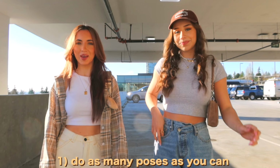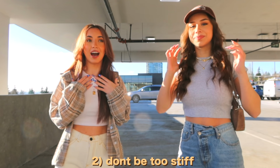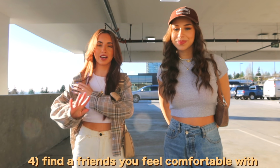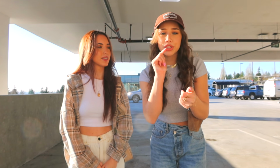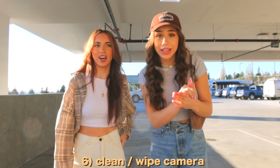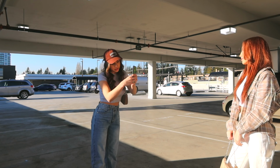Do as many poses as you can, so then you can get all different varieties of photos. Don't be too stiff, because I used to do that a lot, and I would just kind of stand there and do one pose, and I would be so weird. Loosen up and then find a friend that you feel comfortable with. If you're the one taking the photo, make sure you're tapping on the person and maybe even clean the camera to make sure there are no little fuzzies or whatever. Also check different lighting.